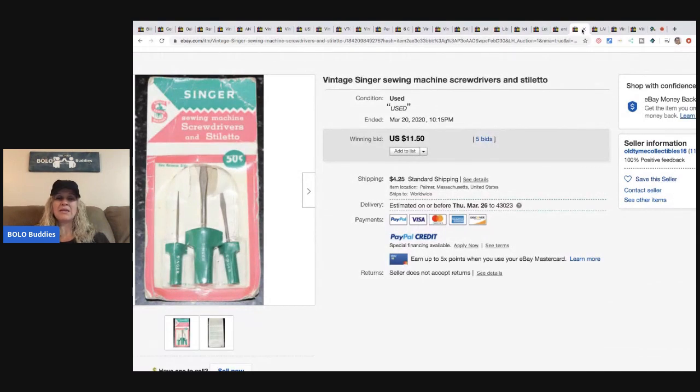Singer sewing machine or any sewing machine items that are new in the package or just like little sewing kits. Like if you're at an estate sale and there's a big sewing machine for sale, a lot of times they'll have the little basket of sewing tools that they're selling separately. Definitely look at the tools. This sold for $11.50. So this is a bread and butter item, but some of those items can go for big money. So definitely be on the lookout.